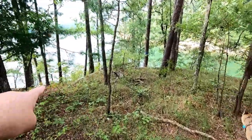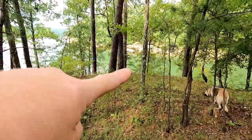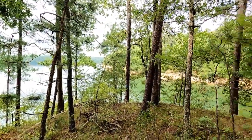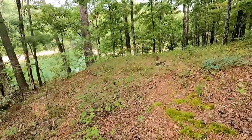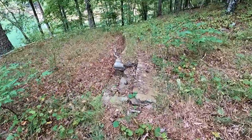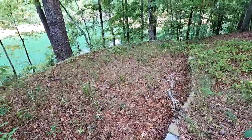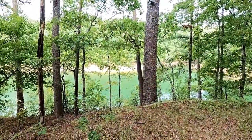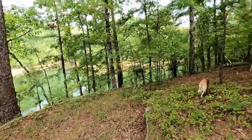So I think these were probably campsites at one time. You can see there's a wall. It goes right there. I mean, look at how beautiful that would be. And then there's another site right here. And so you have stairs. I'm thinking this is probably tent camping. Look at the view from here. And this is all closed down now.